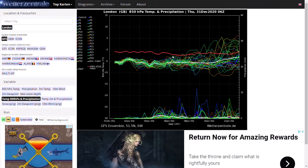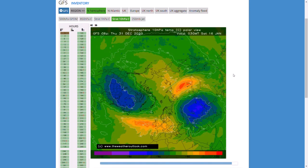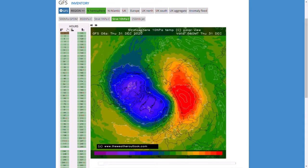It's underway now, but it looks like it's going to become an official Sudden Stratospheric Warming on the 6th of January. We could be looking at 10 to 14 days beyond that, so maybe the 15th, 16th, 17th of January, we could start to be seeing the effects of that. Now, lastly, we'll have a look at the Sudden Stratospheric Warming that's happening right now.